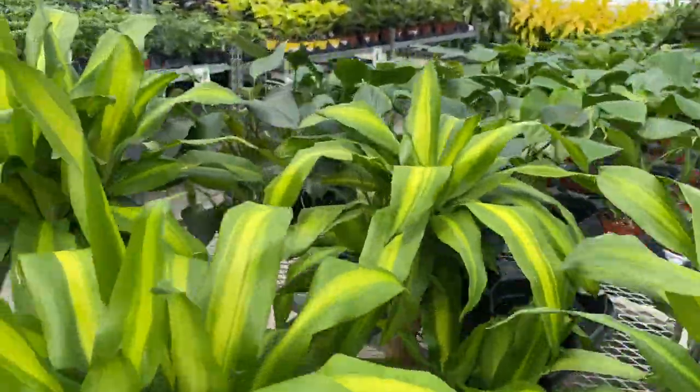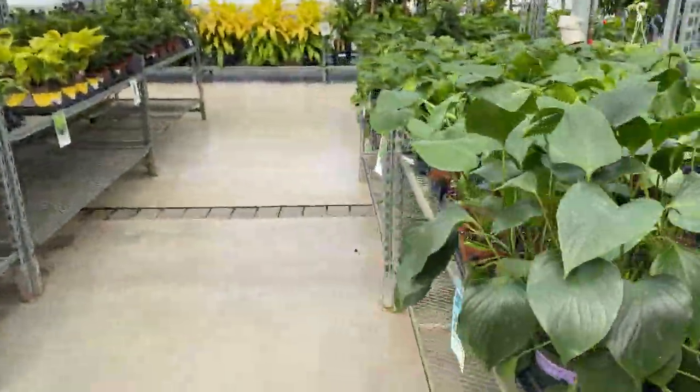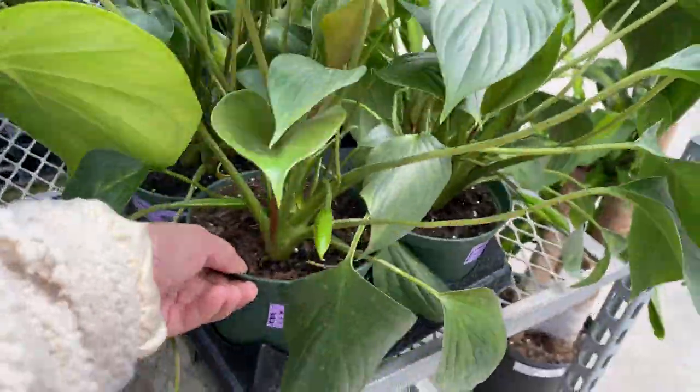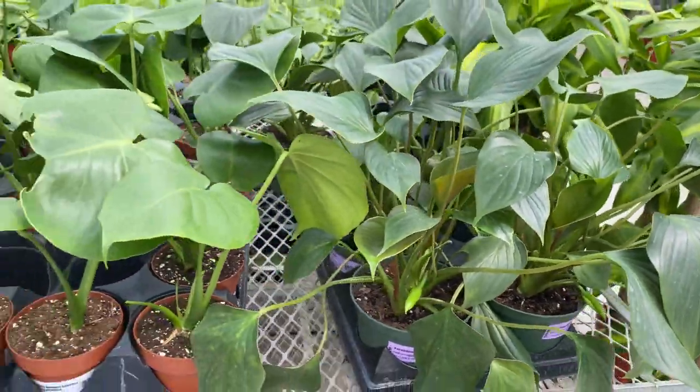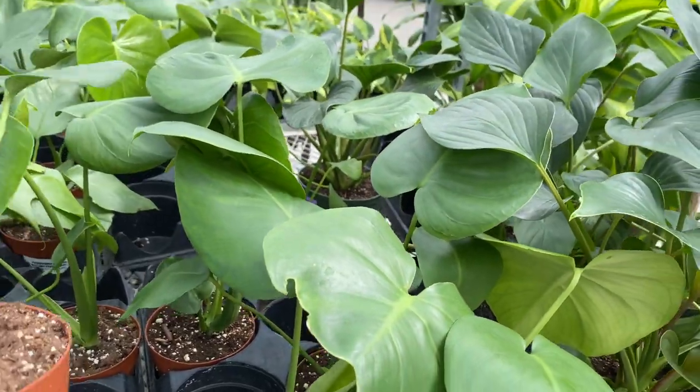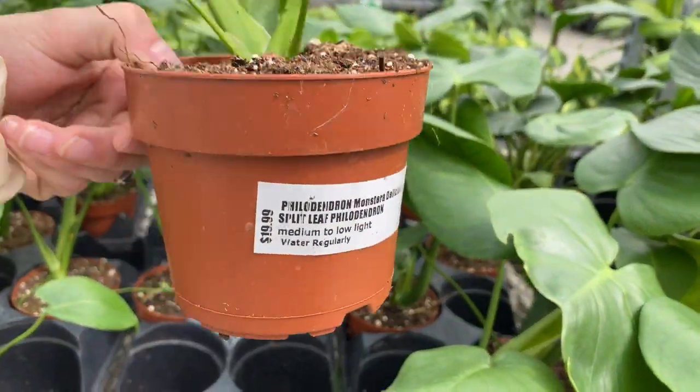And then over here, it looks like some Homolomina for $29. Is that $29? Yeah, $29. And then some Monstera Deliciosas in 4-inch pots for $19.